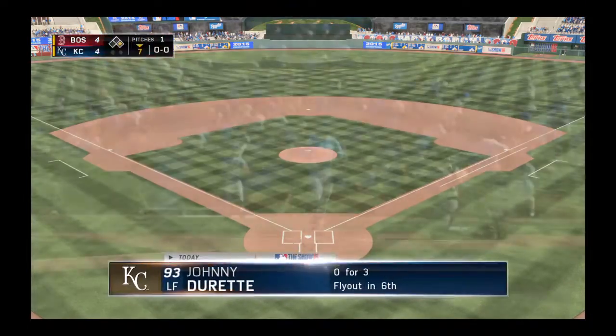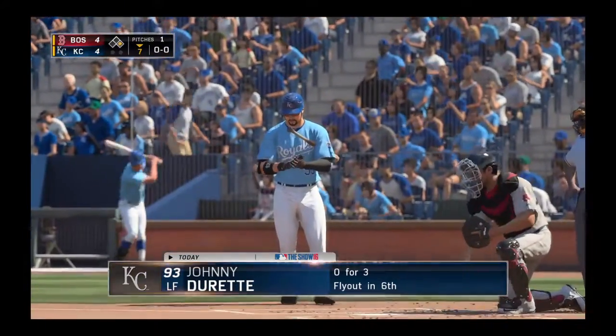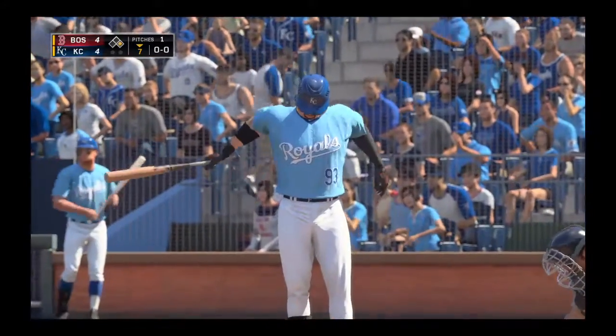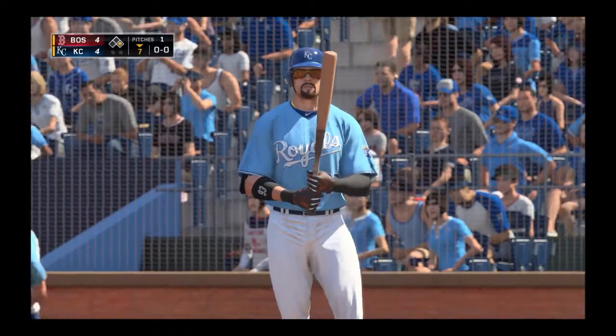the sixth. Johnny Durrett will stand in, and they've been able to hold him in check so far. 0 for 3 to this point. Yeah, it's kind of surprising that he's been a non-factor in this one. Usually a major force in their offense.